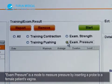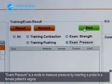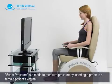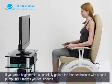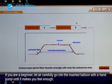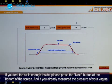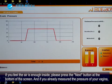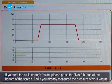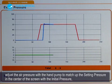Exam pressure is a mode to measure pressure by inserting a probe into a female patient's vagina. If you are a beginner, carefully let air go into the inserted balloon with a hand pump until you feel it is enough. If you feel the air is enough inside, please press the next button at the bottom of the screen.